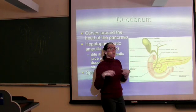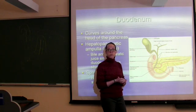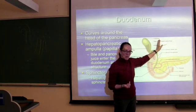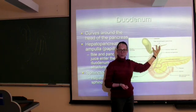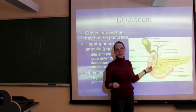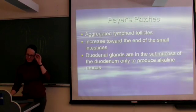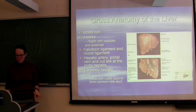Are you with me? The reason it's important to understand that ductal system is because people can have their gallbladder removed, right? Has anybody had their gallbladder removed? No? You can have it removed and you can function perfectly fine without it because the bile will come directly from the liver to the duodenum. Or what can happen is you can expand this duct a little bit and the liver will store it in the expanded duct until it's ready to be released. Okay? So it's important to know those steps of the duct system to know that this can be removed. Yes? Okay, so common hepatic duct joins with cystic duct to form common bile duct.